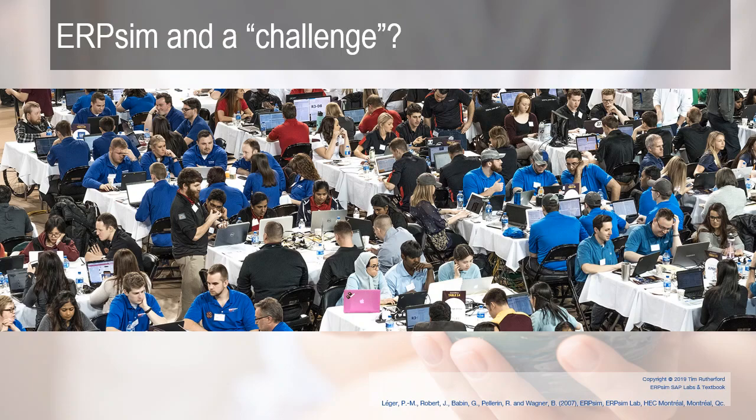This is Central Michigan University. Every single year they have a huge competition where every single one of the senior business students comes together, and they all compete as teams within this market simulation. Meanwhile, companies show up and they look for recruits, either for internships or to hire. Just watching the soft skills within ERPsim.